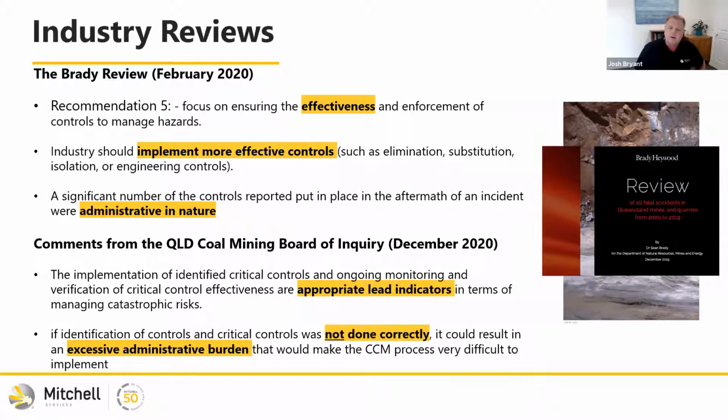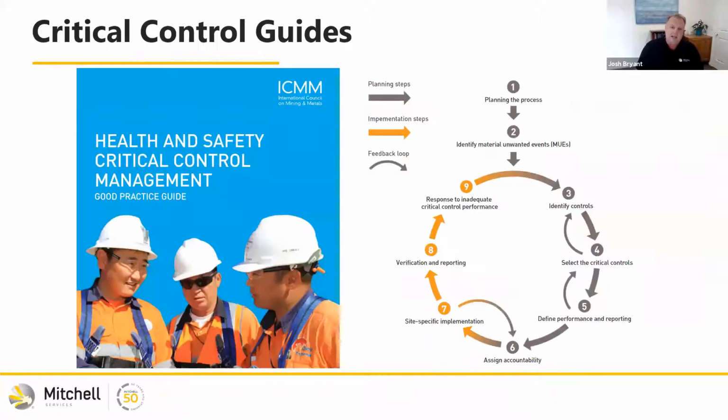But one thing they did highlight is that if it's not done correctly, it can add an excessive administrative burden onto an organization. That was one thing that really stood out for us. We cannot add more admin to what we already do in our business. And the management team was also trying to shy away from adding more and more software or processes into the business. So a leading guide in the implementation of critical risk management is the ICMM guide.